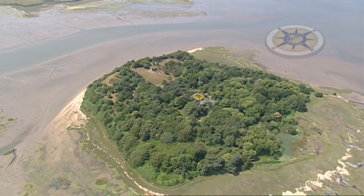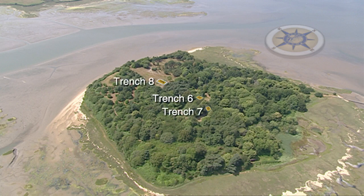There are going to be three new trenches, each looking for possible industry, indicated by GeoPhys. Trench 6 is on the lawn, and Trench 7 in the meadow area nearby. We've opened Trench 8, our final stab at investigating the open hillside, more in hope than expectation.